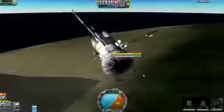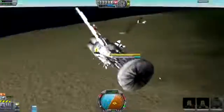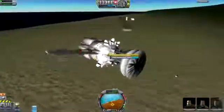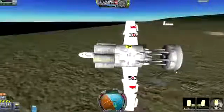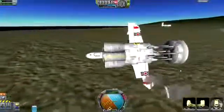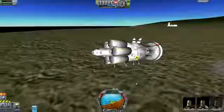So I've turned it on its side so we don't get any lift anymore. And turn it. Get down. Hey, look at that landing gear, huh? Okay. Hey, it still has some of its wings left.